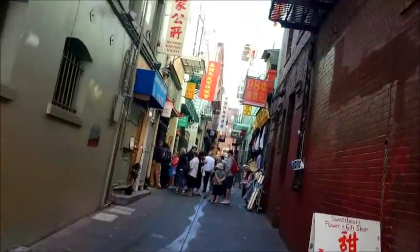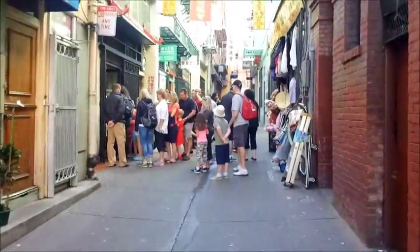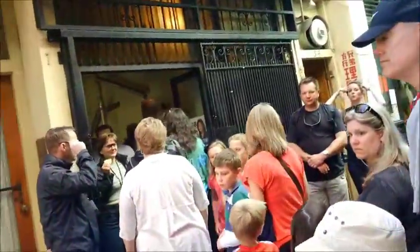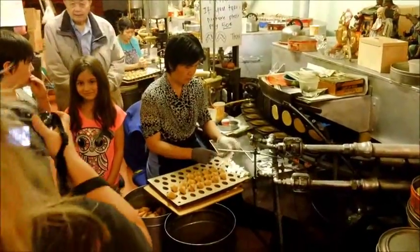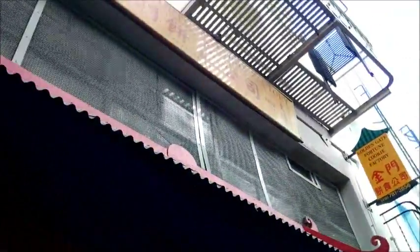This is the Golden Gate Fortune Cookie Factory, and fortune cookies are actually made by hand. They're pressed out like little waffles and hand-folded, and we are about to step inside once the line thins out. And the fortunes are put in by hand and folded before the waffles have a chance to harden, thus becoming a cookie. Mike, did you want to eat this? Thank you. Again, this was the Golden Gate Fortune Cookie Factory.